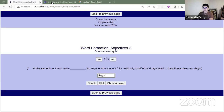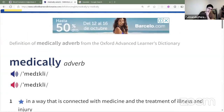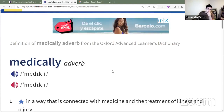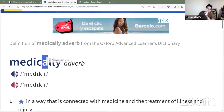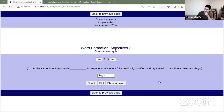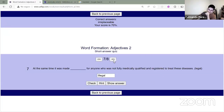Now, check the strong syllable for this word. Medically. And look at one letter that is silent. Medically. This A is silent. Okay, medically. Again. At the same time, it was made illegal for anyone who was not fully medically qualified and registered to treat these diseases? Registered, in past? Registered. One more time. At the same time, it was made illegal for anyone who was not fully medically qualified and registered to treat these diseases. Sounds very good.